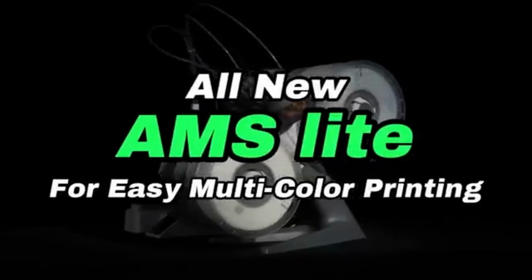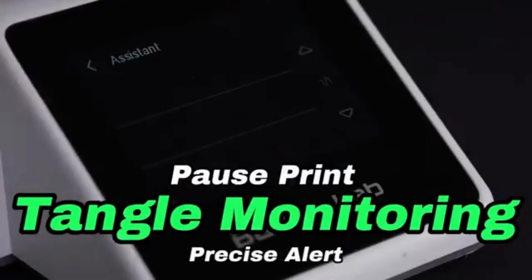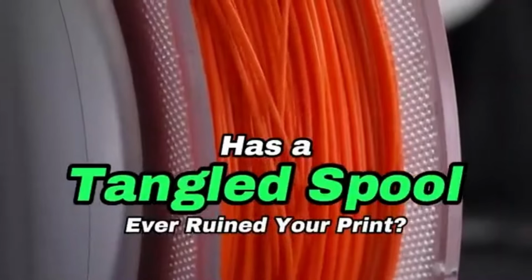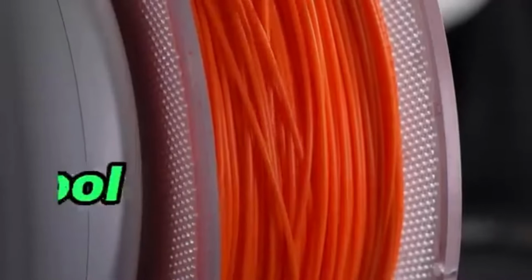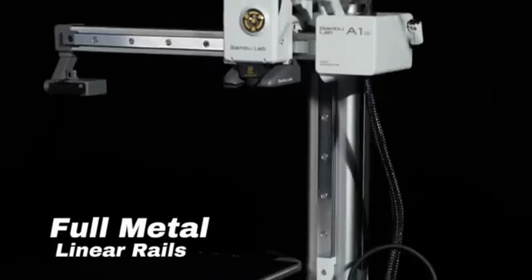The A1 Mini's auto bed leveling feature saves you time and effort. With wireless connectivity options, you may get excellent bed adhesion and print uniformity without the need for manual changes. The A1 Mini allows you to remotely manage and monitor your prints, giving you more freedom in your workflow.